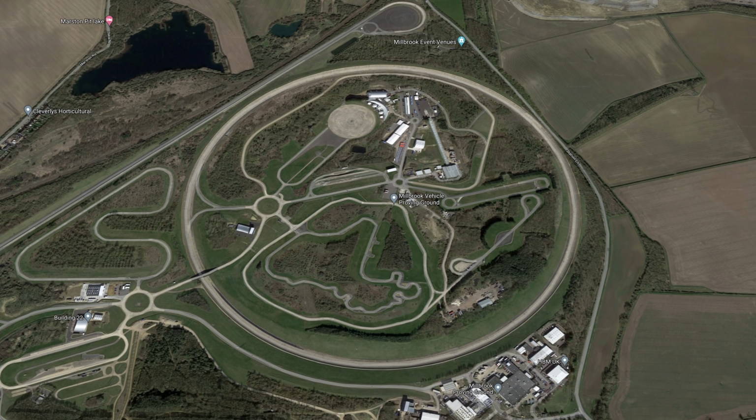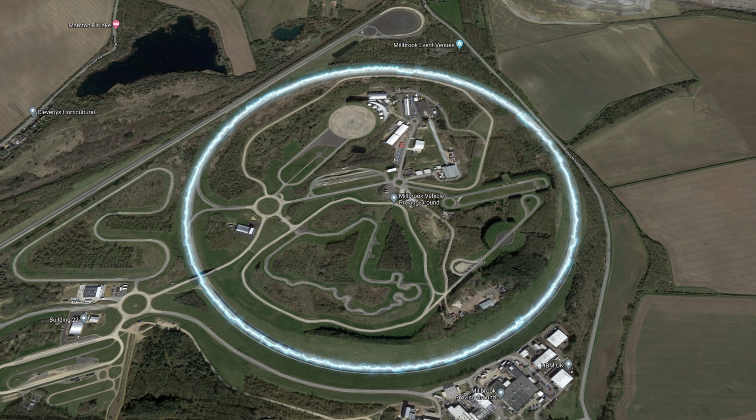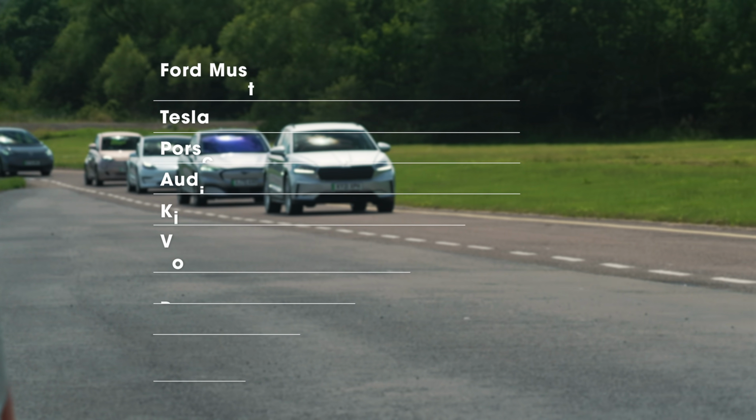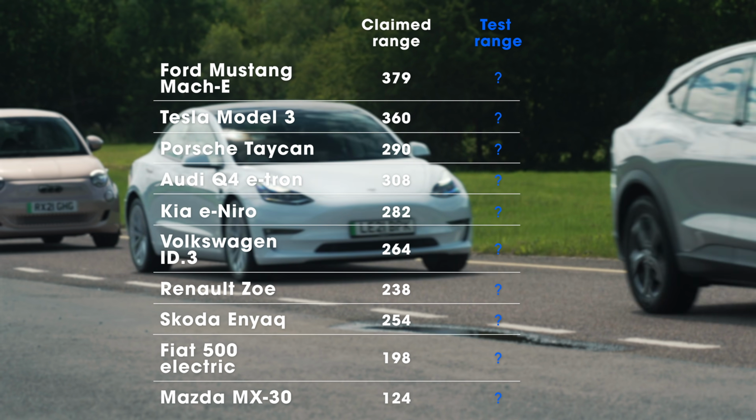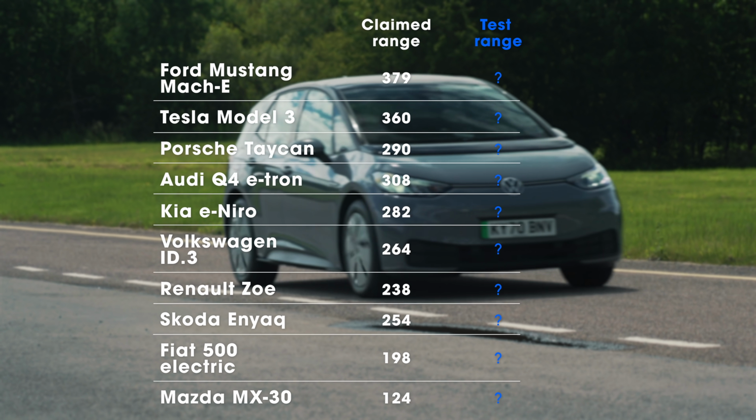They were all driven around a 15-mile loop at Millbrook Proving Ground, which included 2.6 miles of simulated stop-start urban driving, 4 miles at a steady 50 miles an hour, and 8 miles at 70 miles an hour.